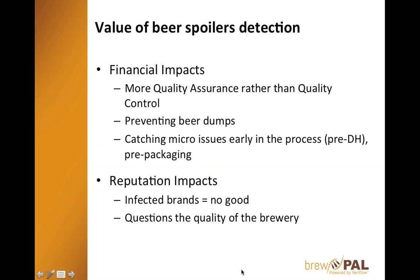You know, I value my reputation and the reputation of Stone. So I love using this system because it gives me peace of mind in saying, hey, this beer is looking good and I will send that out. Or, hey, I think I got a hit on Brett in this barrel aged beer. Do you want to send it out? And then at that point, it's a business decision.